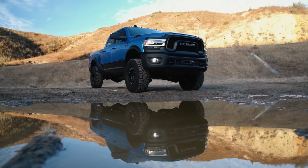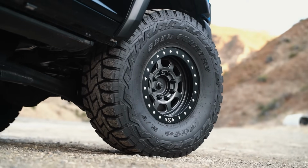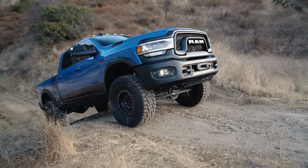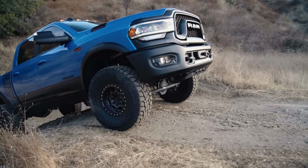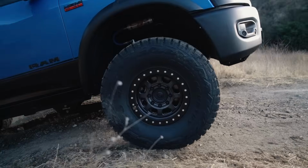Now, if you'll also notice, we went with a 37-inch tire. These are 37x13.50 Toyo RTs, on a 5.5-inch backspacing 17-inch Trail Ready beadlock wheel. Now overall, the highway road mannerisms of this truck are greatly improved, right?